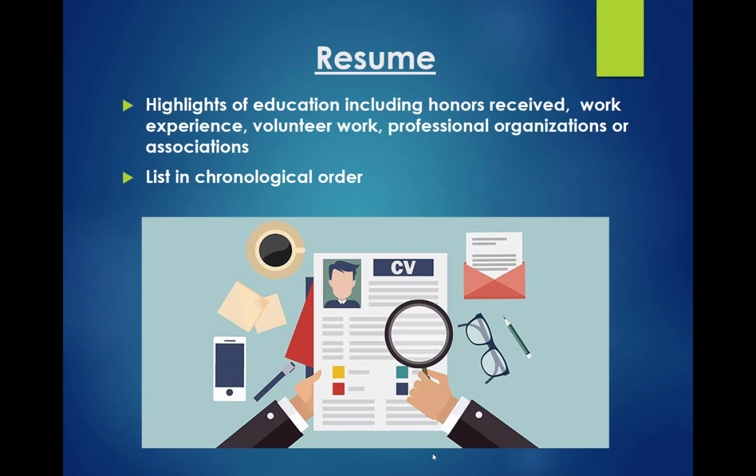Yes, question. Is there a cap? Mine says six pages. Is there a cap? No, there is no cap, to be honest with you. And the reason for it is, if you feel everything that you've done is important, why not put it down? So no, there's no cap.